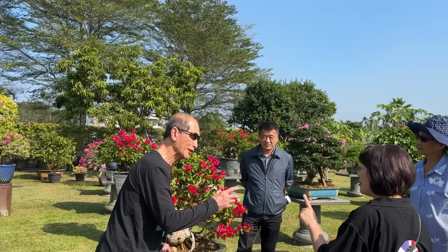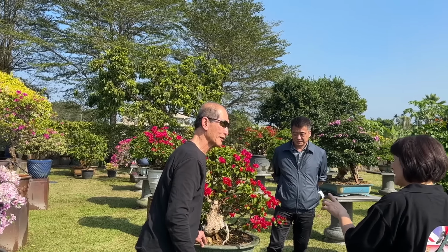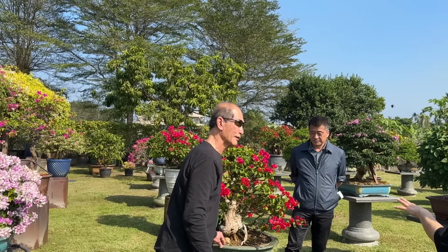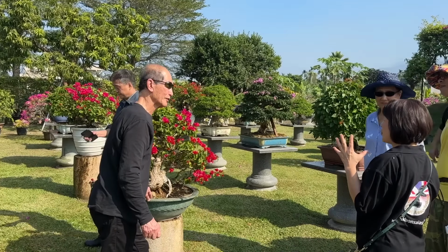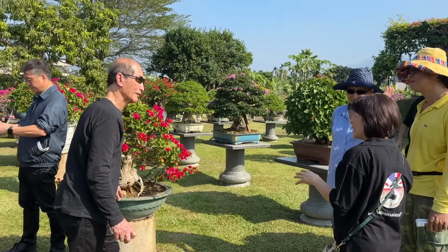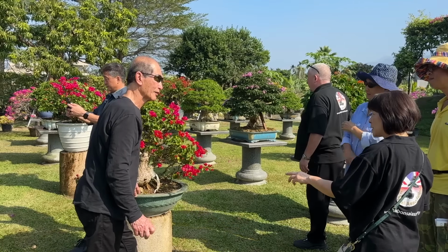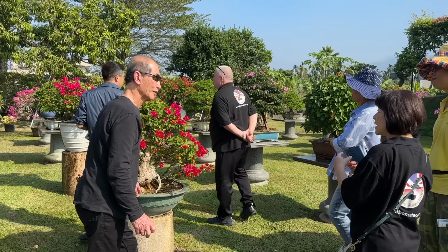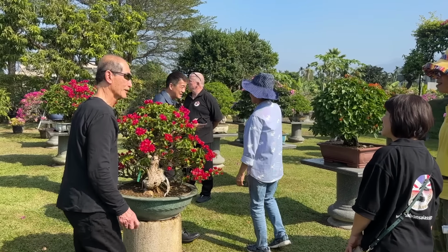Less water to make flower. Yes, when the flower season comes for the certain variety, you control the water. You let it wilt, and when the leaves wilt, then you start to water it. And when the leaves drop, the flower buds will come out. Yeah, they are very good with that.